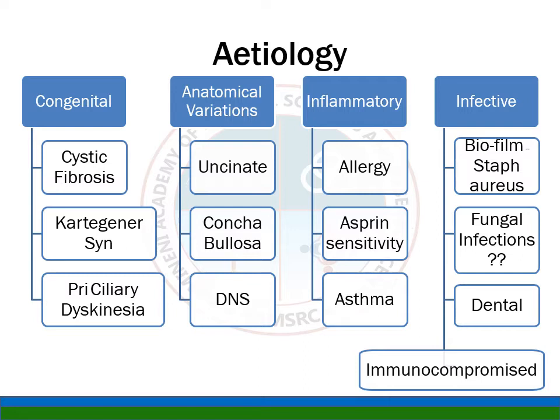Apart from this, normal variations like uncinate. Uncinate is a bone which is parallel to the lamina papyracea, that is the orbital wall. Here, at times, this is not always straight. At times, it is laterally bent. At times, it is medially bent. That is where it is called a double turbinate. So any anomaly of the uncinate would make the person more susceptible to chronic rhinosinusitis.